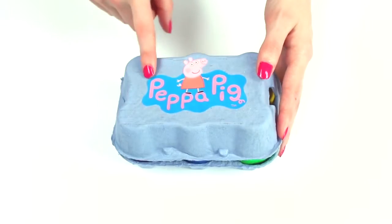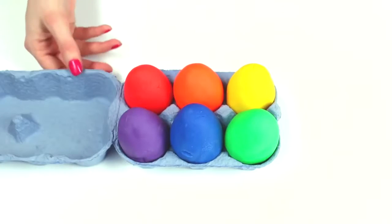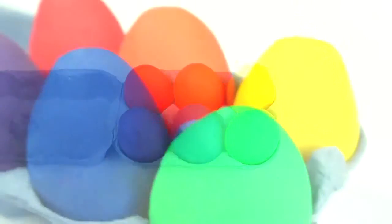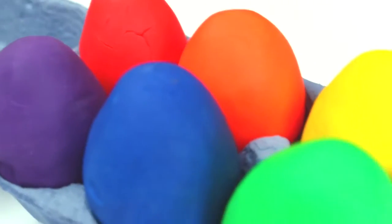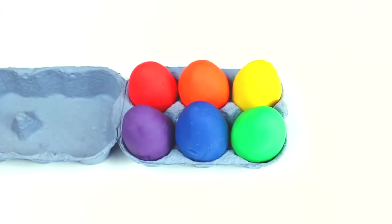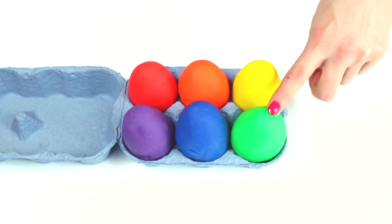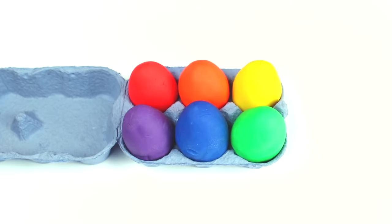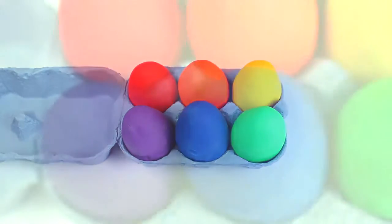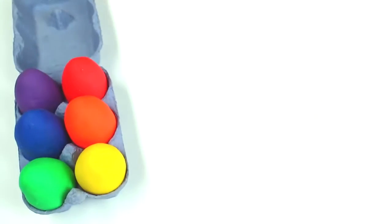And today, I have this Peppa Pig box. I wonder what could be inside. Wow! Play-Doh eggs! And they're the colours of the rainbow. Cool! There's red, orange, yellow, green, blue, and purple. I wonder if there are any surprises inside.